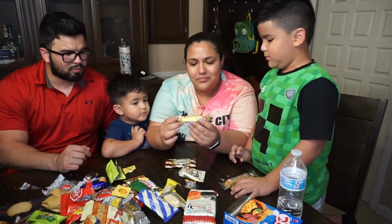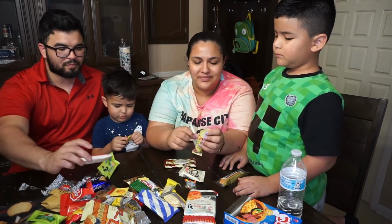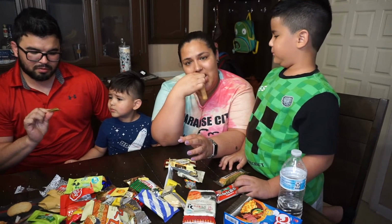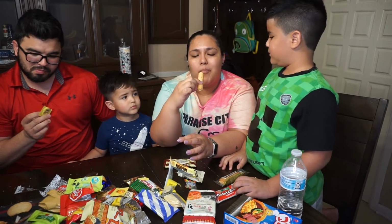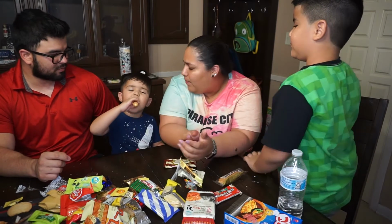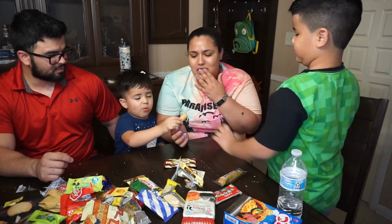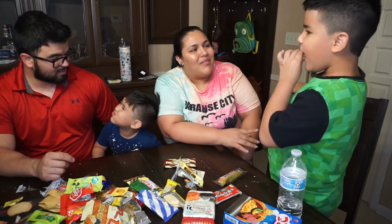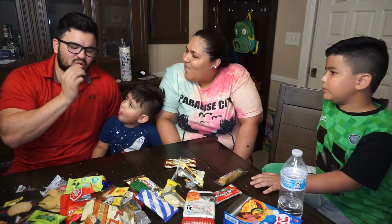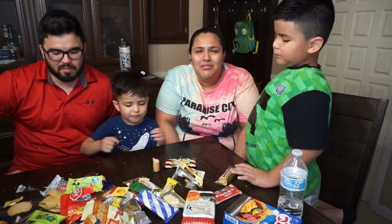I'll try this one. It is a premium grain crispy roll. It's just a giant tube, but it has some kind of filling. It has cheese inside! I taste it, like a cheese puff. Is it good? It's okay. It's like salty, right? It's like a salty cheese puff.